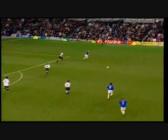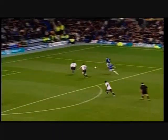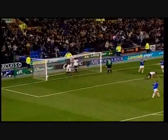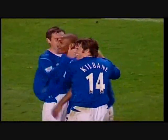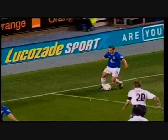Kilbane takes over. Osman trying to find Bent. Get a second bite with Osman. Bent's lurking. Here's Bent! 2-0. And that'll be enough to secure Everton's passage. Great work by Osman. Never gave it up, and Bent slotting it home just after he's come on.